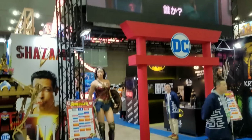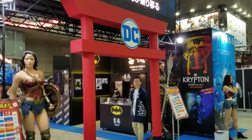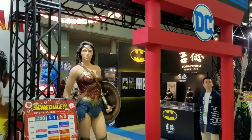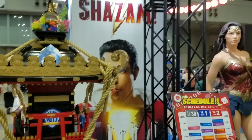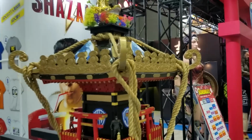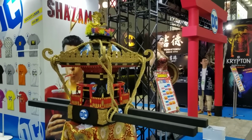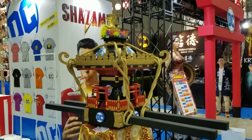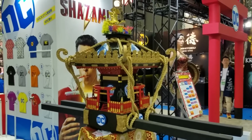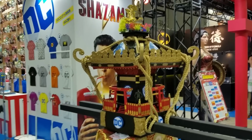DC. So DC have gone for a bit of a traditional look. Here's a Torii Gate, marking the entrance. Remember the division between sacred and secular land. Shazam? So this is a Mikoshi, a portable shrine. This was paraded around earlier today by, well, primarily DC heroes, along with some help from Pikachu and Deadpool.